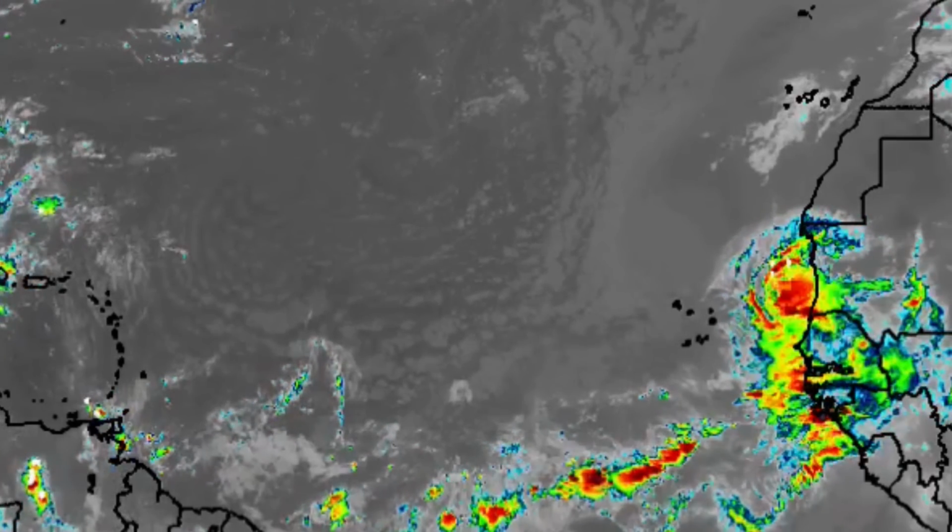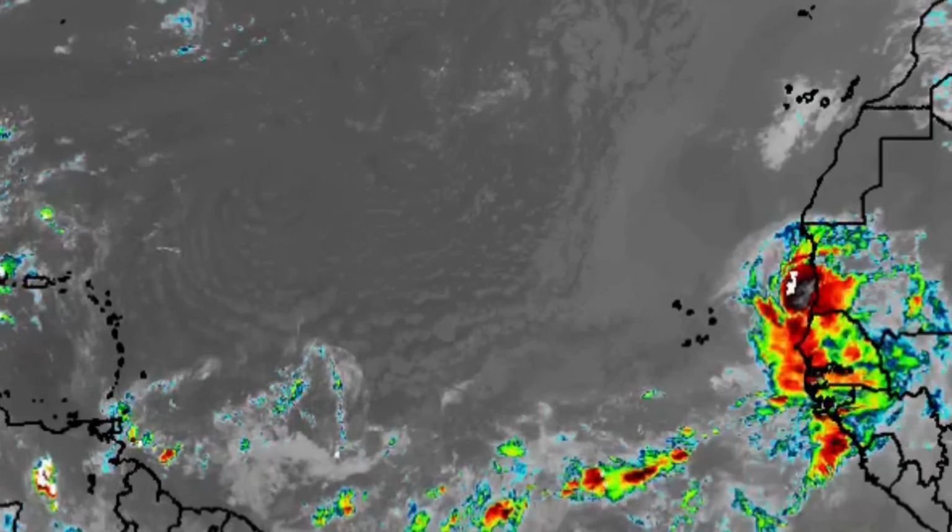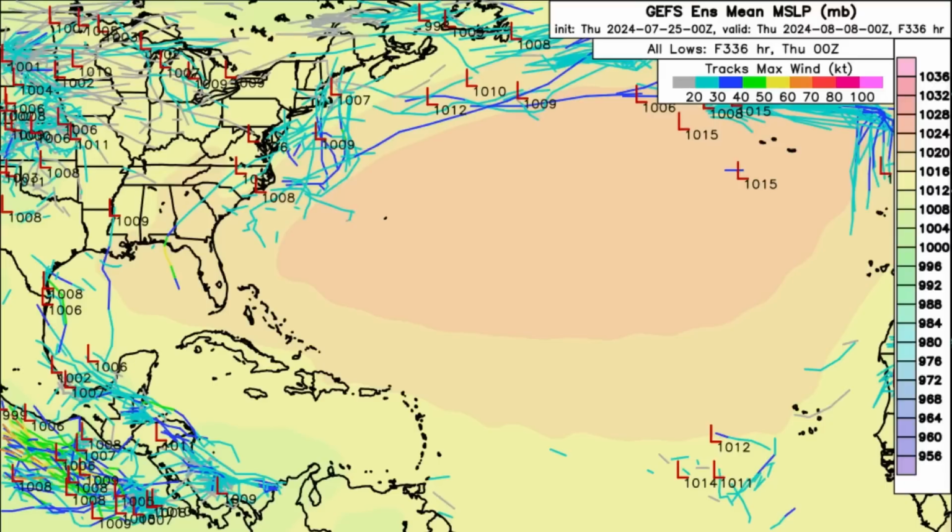Now, as it pertains to the ensemble members for GFS, this goes all the way out to Wednesday night of next week. So final day of the month, the 31st of July. And we do see a few members picking up that, hey, we could see a tropical wave that may come off near that time. Try to get itself together. But GFS is really focusing that action for the vicinity of Central America, especially towards the Pacific side.